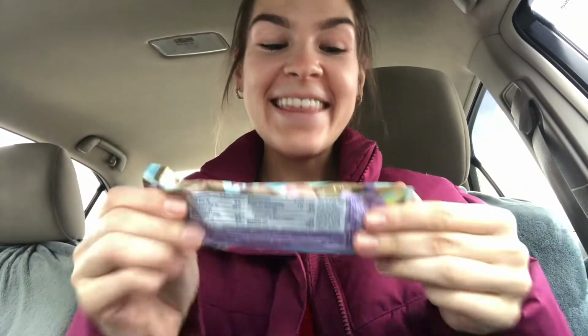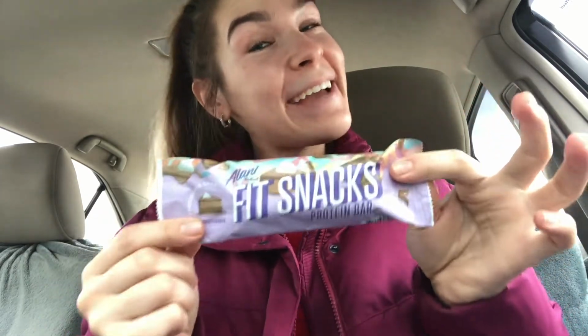Anywho, back from work again, and it's time to try yet another Alani Nu Fit Snacks protein bar. This time, we're going for the chocolate cake because everybody said that this one's delicious and really good, and most of the time it's at the top of people's list of favorites. So we're gonna give it a try and see if it's really number one on my list. I don't really know if it will, because as much as I love chocolate, I'm not really sure about chocolate protein bars, but I'm hungry. Let's just dive right in.